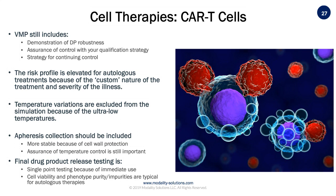Now, the precursor for cell therapies is the apheresis, which is collected, and that needs to be included in your validation master plan as well. So we recommend that.